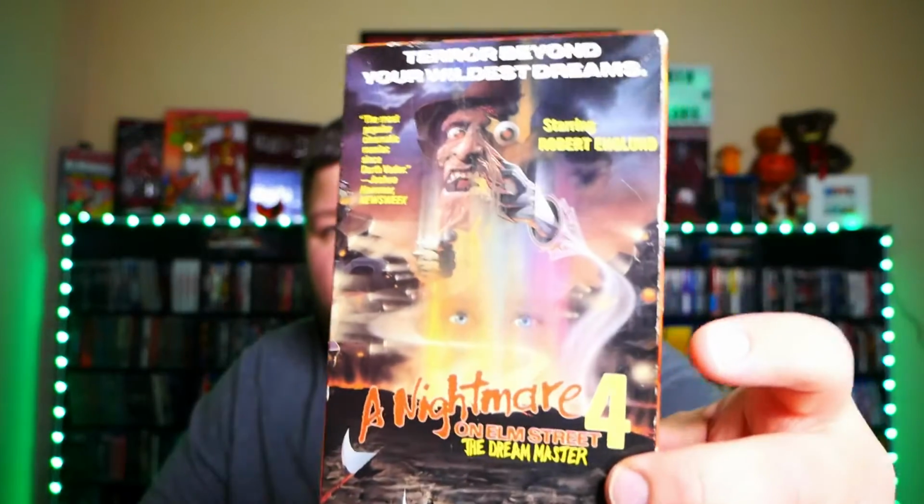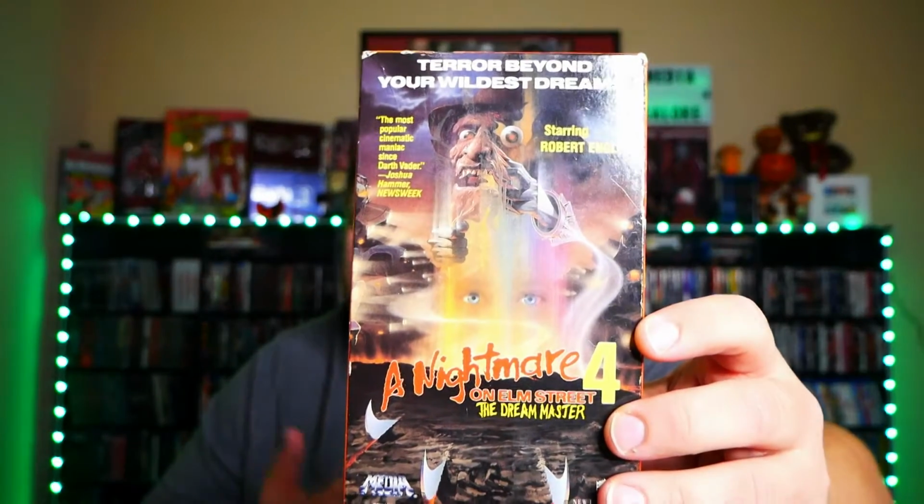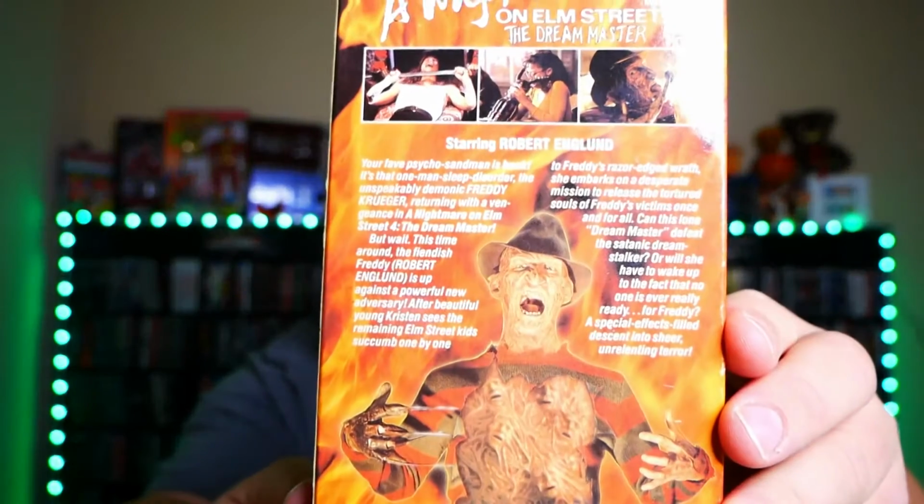And then these are what I've been trying to find on VHS. I just love the artwork of these movies and of these VHS. So, Nightmare on Elm Street 4. I love the artwork. Even on the back, you have the souls ripping out of Freddy right there. I love this old school 80s VHS art.